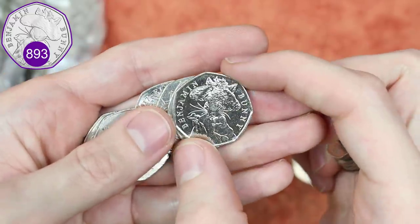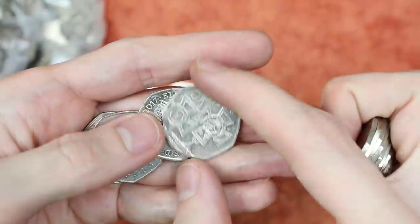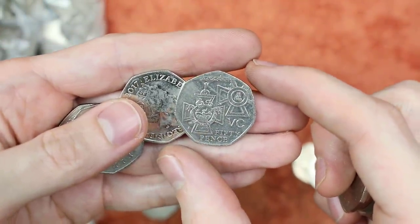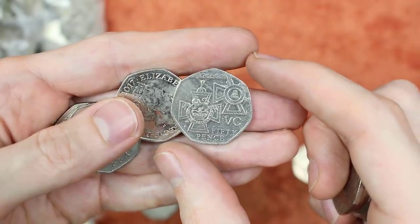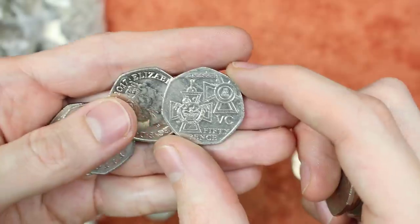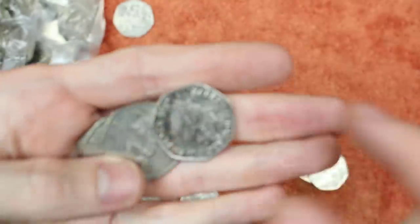There we go, Benjamin Bunny. That's a more common one. Let's stick him on the counter. We've got counters for Benjamin Bunnies, Peter Rabbits from 2017s, and also dictionaries. Oh, and also the 2019 Paddington Bears, and Sherlock Holmes. That's Victoria Cross the Medals, a very common one to find.